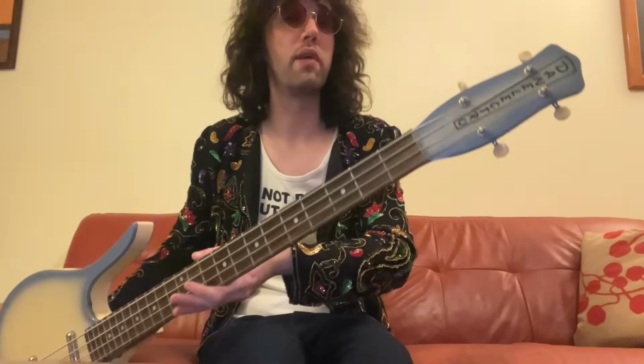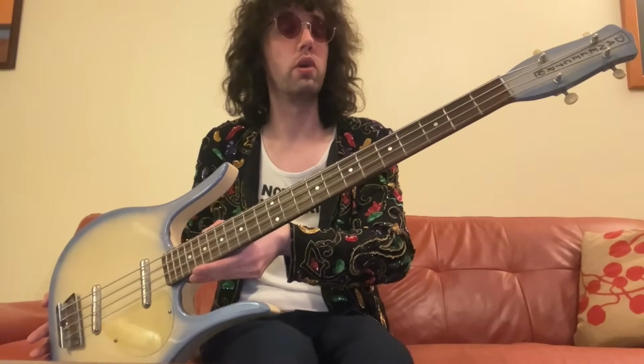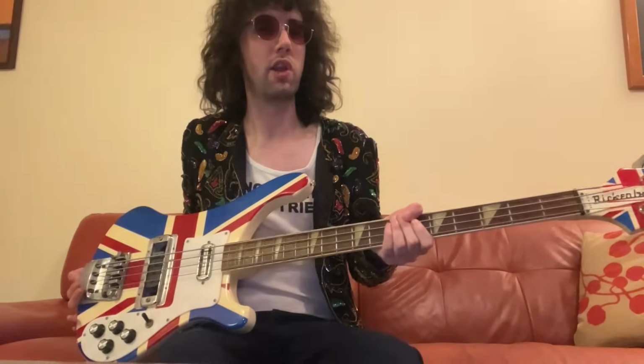It's nice, it's short scale. I have just D'Addario regular round wounds on this particular one. But I've written a lot of stuff. A lot of the demos and clips I've done that feature a bass have been with this one, the 98 Danelectro Longhorn.